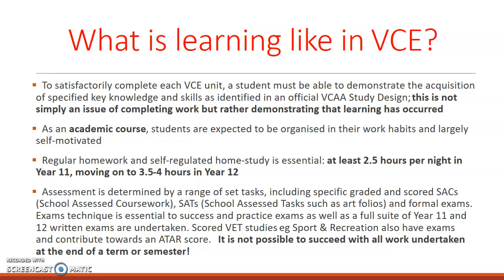Now, these aren't just numbers that we've pulled out of thin air. Our data shows us that to be successful in VCE, this is what our previous VCE students have done as a minimum. So please have a look at your weekly schedule. Have a look at what you're currently doing outside of school. Can you honestly say that you can fit this amount of schoolwork into your current schedule? Are you prepared to make modifications to your life and what you're currently doing to be able to put this in place? Because this is what you're going to need to do to obtain your best possible ATAR, have success, and enjoy your VCE experience.